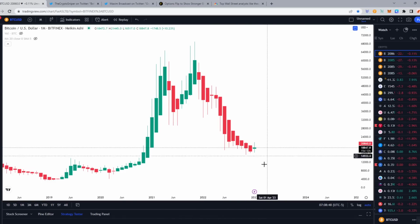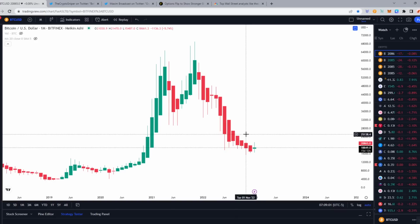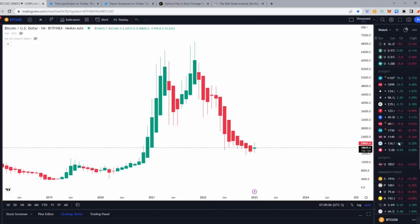But if we get this green close from the Heikin-Ashi candles for the monthly, the next one would likely be another green candle, meaning that we're going to see further upside and continuation. Where exactly that's going to be is still to be seen. I do think this week there is all the elements of a pullback.